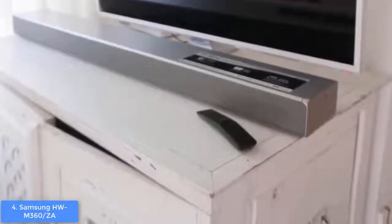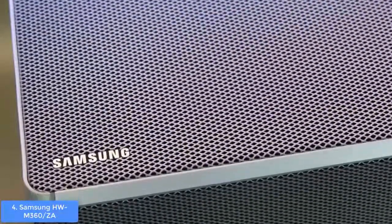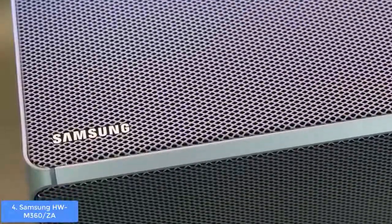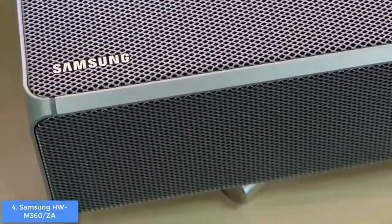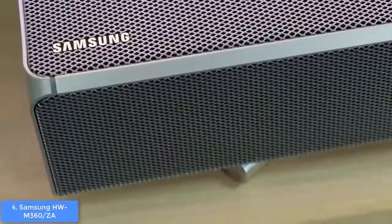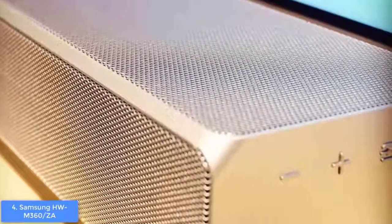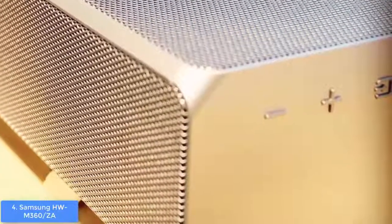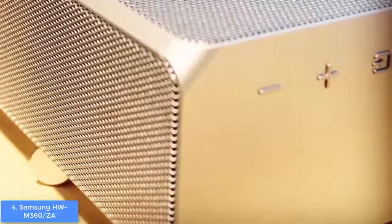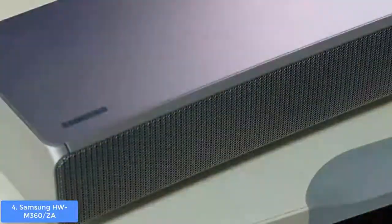The HWM360ZA has a total power of 200 watts, and a frequency response that ranges between 45 Hz to 20 kHz, while the subwoofer itself has 130 watts of power, and will drastically enhance the audio of everything you're watching and listening to. Another great thing about this model is that it has Dolby Digital 2-channel and DTS 2-channel audio processing formats, so users can feel a real cinematic experience, which is always welcome.